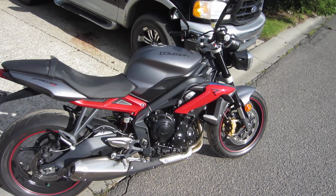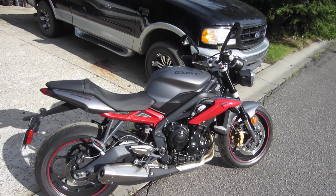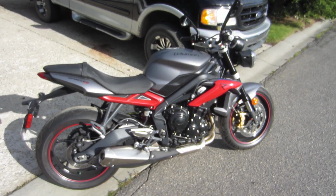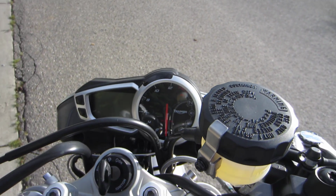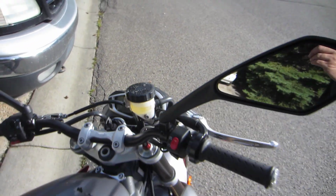The brakes are massively powerful, yet they take just a little whisper to pull. The clutch is super light. The gearbox is really precise and easy. Look at this giant red line on this thing. It's 13 grand. I was driving around at 2,000 RPM, 3,000. It's happy as a clam, pulls perfectly.